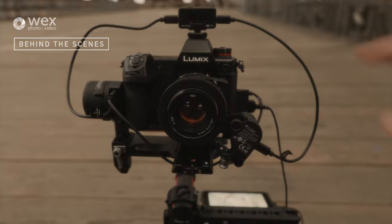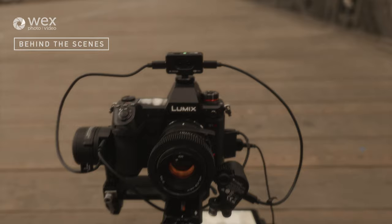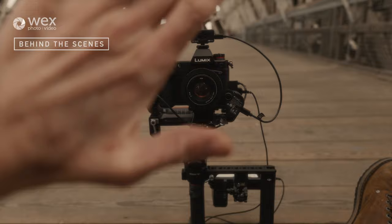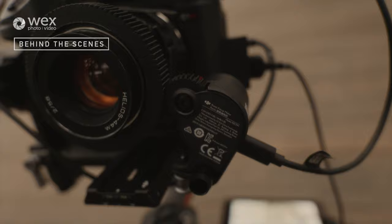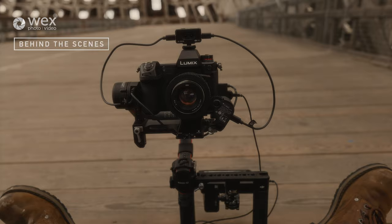So I'm just going to turn on the 3D focus module now. And the green light on top shows that it's on. And look, I'm just going to put my hand, you can see that focus motor working. It's like magic.